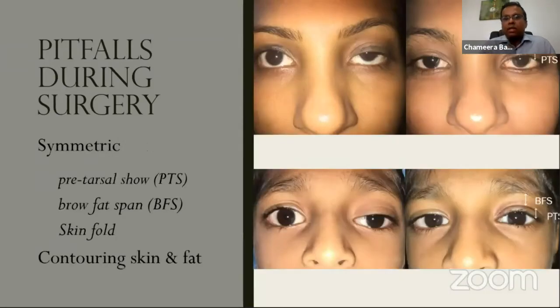If you look at these two patients who underwent left levator surgery, they have very good lid contour with symmetrical pretarsal show, brow fat span, and lid skin fold. This kind of aesthetic finish can be achieved only by contouring residual lid skin, preaponeurotic fat, descended ROOF fat, and the septum. Remember, this will not depend on lid crease incision alone.